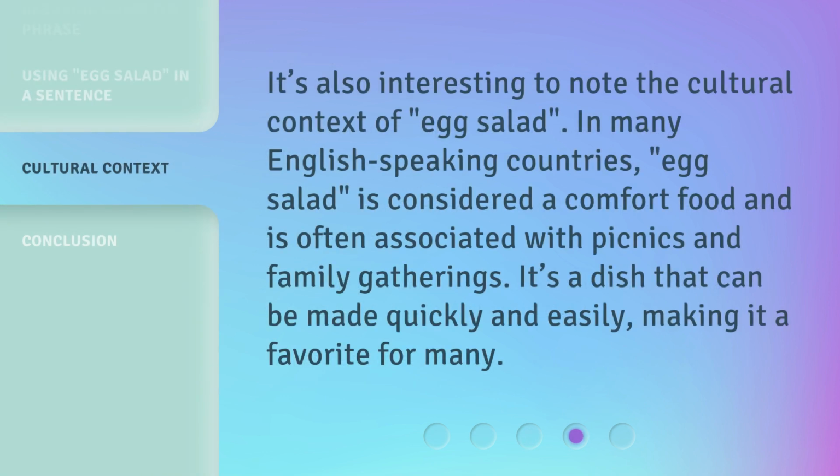It's also interesting to note the cultural context of egg salad. In many English-speaking countries, egg salad is considered a comfort food and is often associated with picnics and family gatherings. It's a dish that can be made quickly and easily, making it a favorite for many.